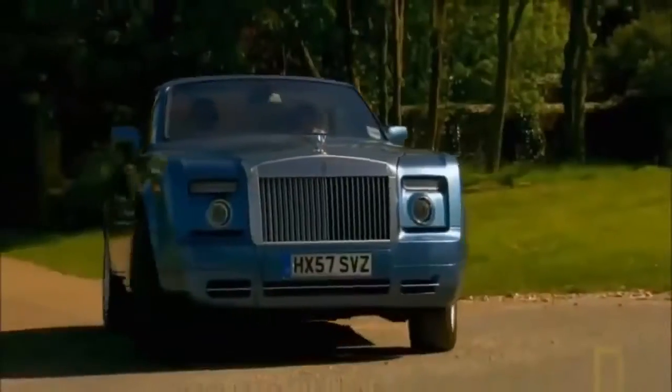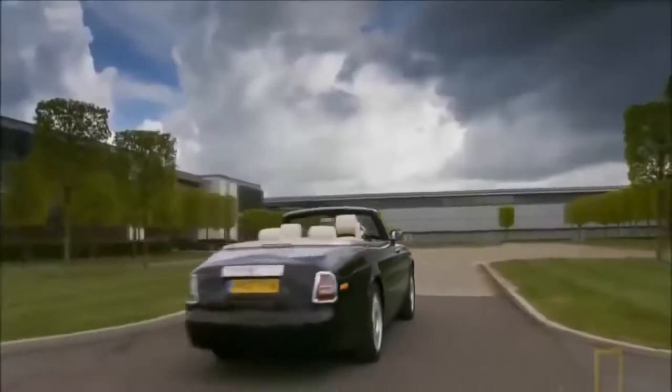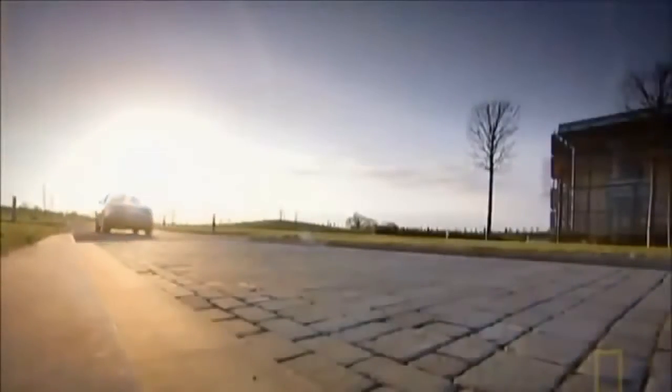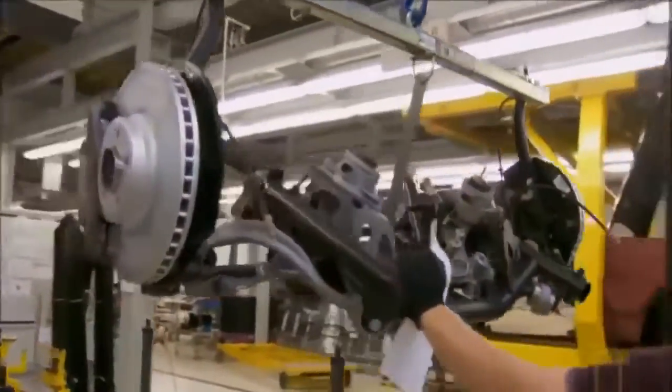The factory's own leather shop makes all of the upholstery for each car. The 60 or so craftspeople who work here combine high technology with human expertise to achieve results that meet the Rolls-Royce standard. Well, the thing about the Phantom is it's all about the quality that we put into the car, and the quality must start with the raw materials. If we don't have the right raw materials, then nothing else will follow.